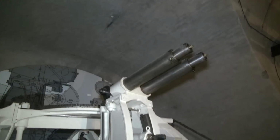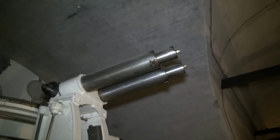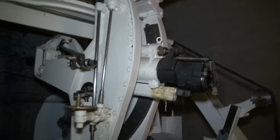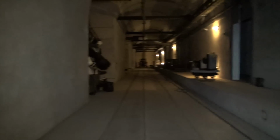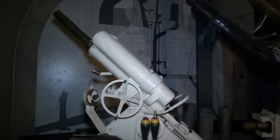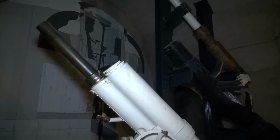Ooh. Another 75. That's the recoil tubes? Yeah. So that's the mortar. This is a fortress mortar of 81 millimeters. And that was pretty much the standard size mortars for a lot of these forts. In Belgium too, I seem to remember.